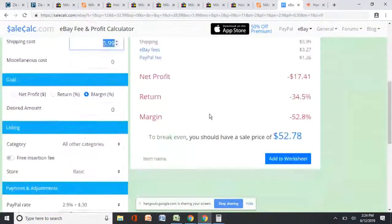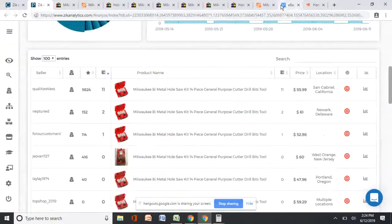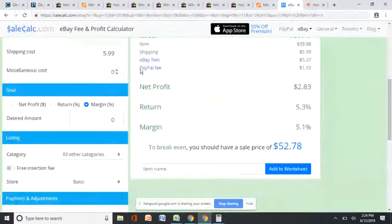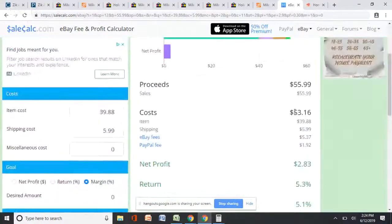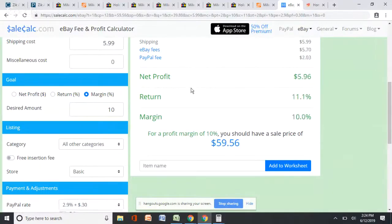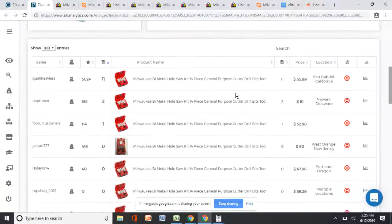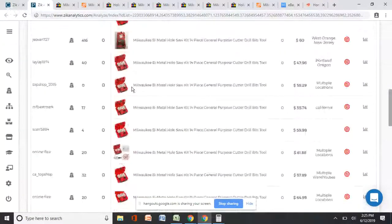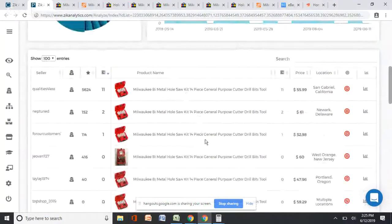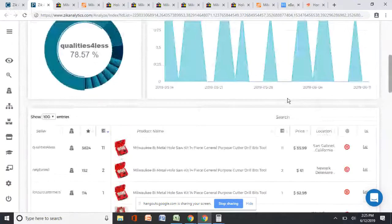$39.88, $5.99 shipping. $52.78. Okay, $52.78. So $55.99, it's a 5% margin. But if you want a 10% margin, $59.56. Okay, $59.66. Okay. Look at this guy. 1, 2, 2, 1, 1, 1. Not bad here. $55.99 here, that's a guy. Nothing else really. You do it by the price.